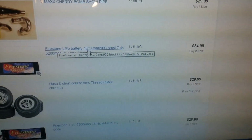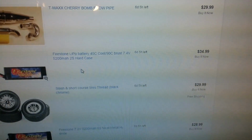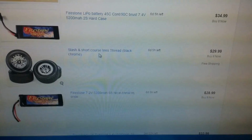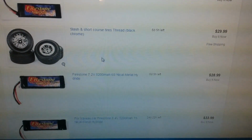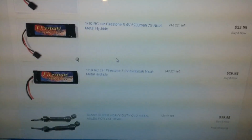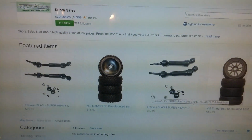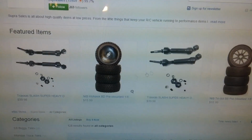The battery's kind of expensive, but it says 90C. So maybe I'll get one of these and try it out and let you guys know how this thing performs. I don't see any 3S's on there. That's a Nike. But this is another one too. This is an actual eBay store, and Dollar Hobbies is on eBay as well. I don't think Value Hobbies is.